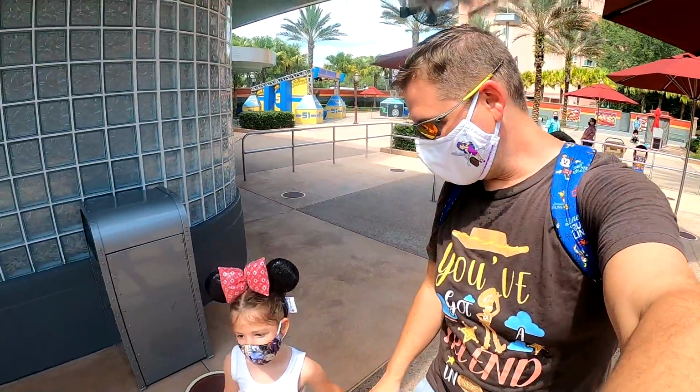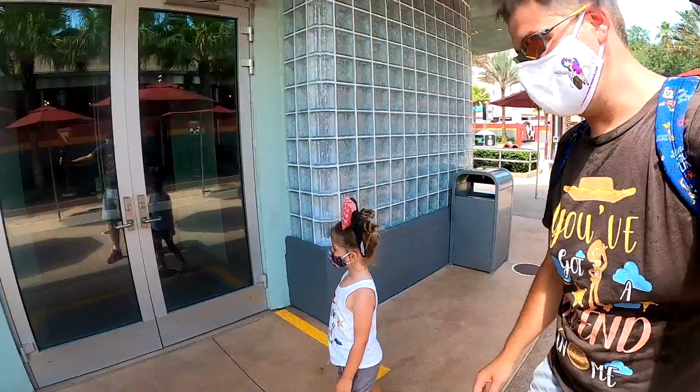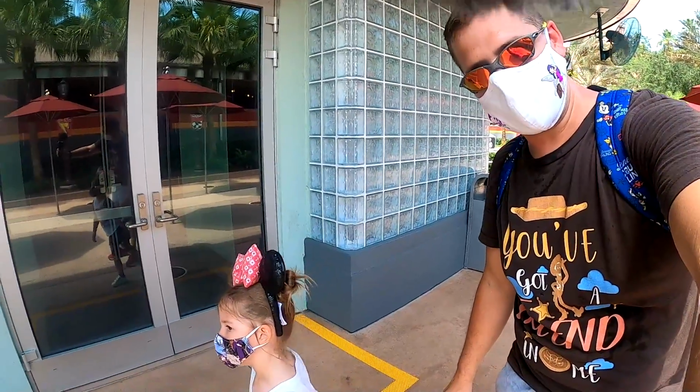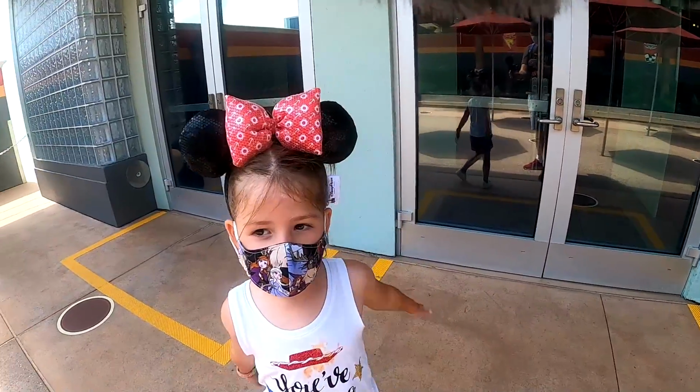Okay, while we wait for Lulu and Monica, we're going to go see the Lightning McQueen Racing Academy. They have fun on Rock 'n' Roller Coaster.